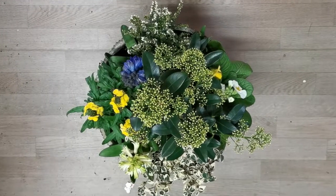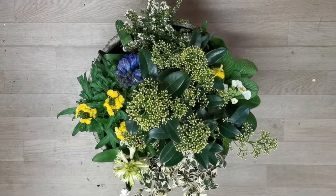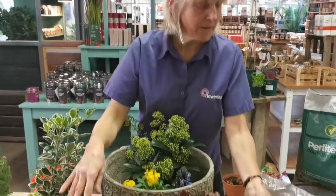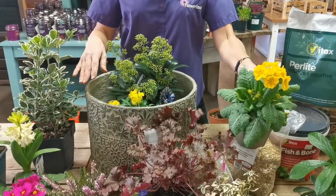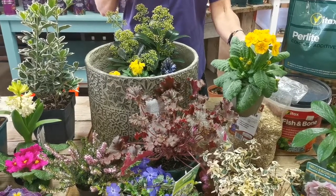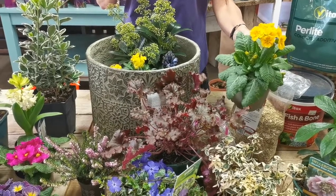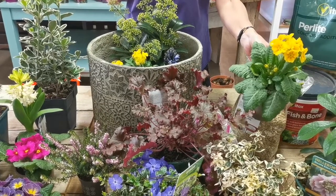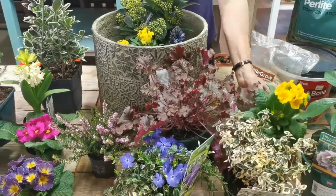It's that lovely time of the year. Things are beginning to happen in our gardens, with all this lovely fresh colour just beginning to pop up on the nursery. And just to cheer ourselves up on some of these dull days, we just thought it'd be nice to show you a plant container with lots of this lovely seasonal colour this morning at Ivor.